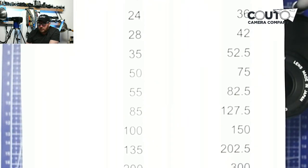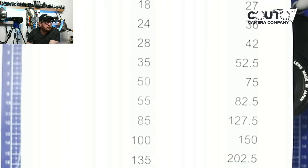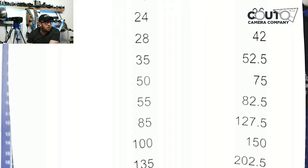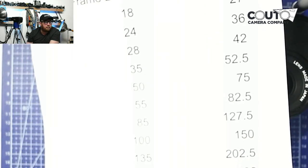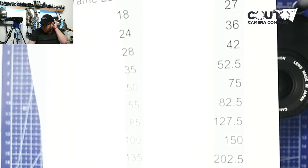So likewise, if you end up with a 50mm lens and you want to take that sort of street photography, that's just what it's for, for those sceneries. Now you've got a 75. So that ends up being like a portrait lens, basically. So that's kind of a drawback for me.